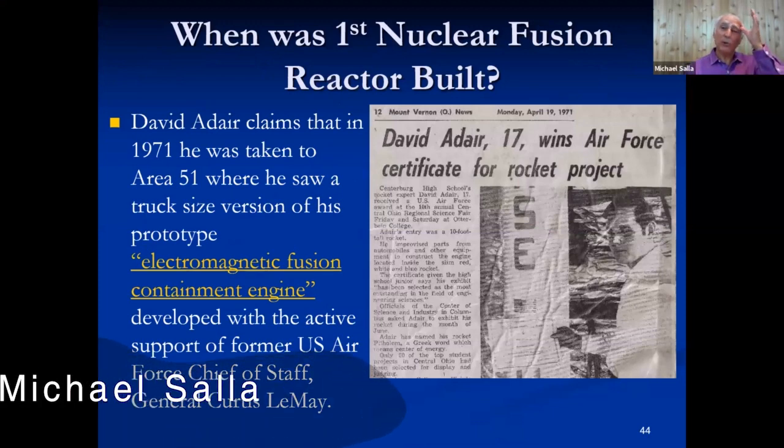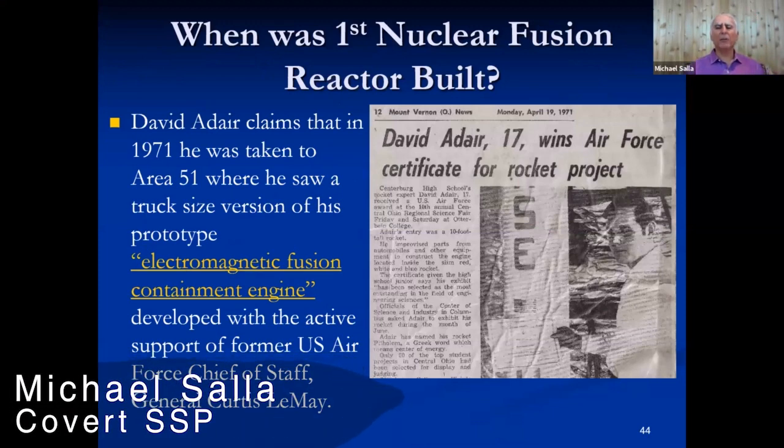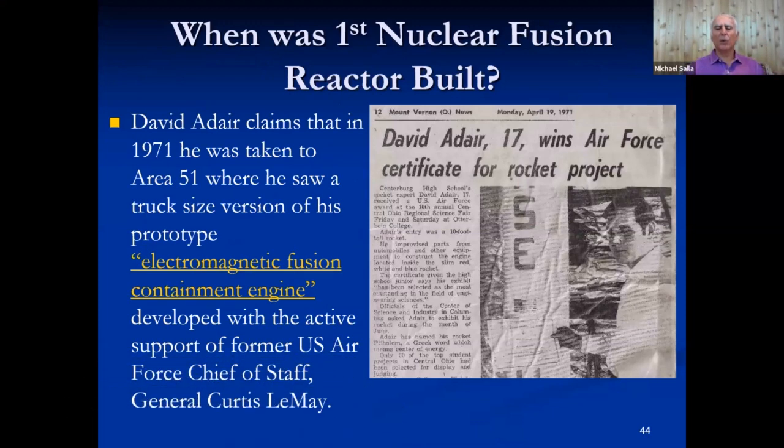So when was the first nuclear fusion reactor built? I mean, is this a new thing? As I was saying earlier, this is technology that's not new. The Navy is not releasing new technology through the patent system. This is old technology. And I mentioned earlier, the 1970s and 1980s was when the Navy was producing these kinds of technologies for its secret space program.